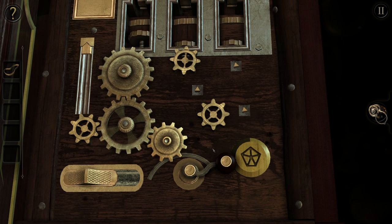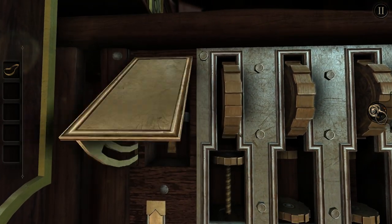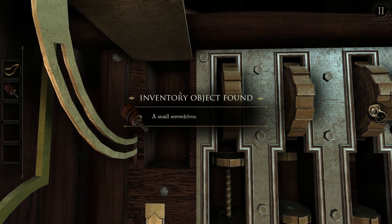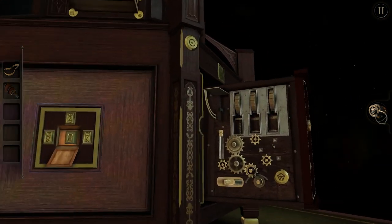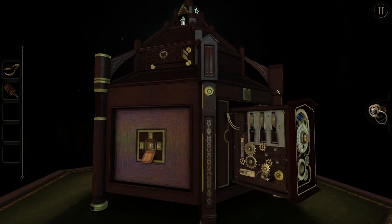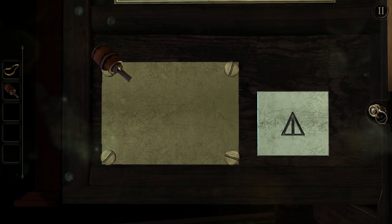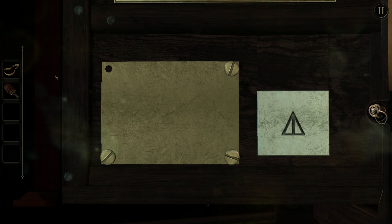Alright. Lifting one up, I see. Cool. Open up a thingy. Double cool. A small screwdriver. Oh, I know exactly where to use that. I can't take the gear back, can I? Nope. That goes here. Which probably reveals another gear. Oh yes, I even get to turn it. Yes.